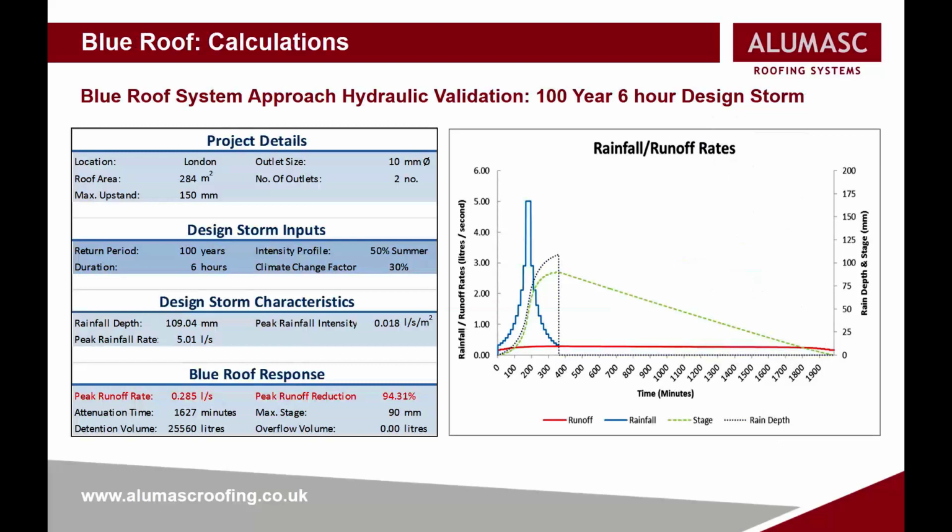We won't go into the calculation in too much depth. I don't want to put everybody to sleep on the first session, but basically what we're showing here is an example of a roof. So the criteria were, it's a job in London, it's 284 square metres.